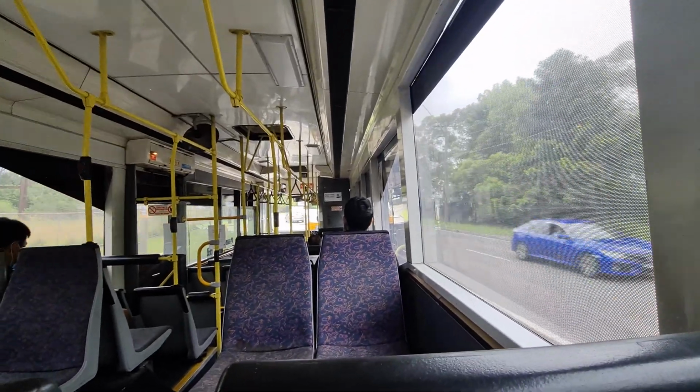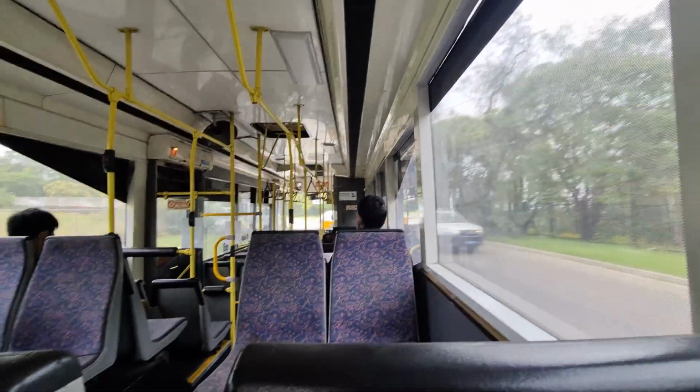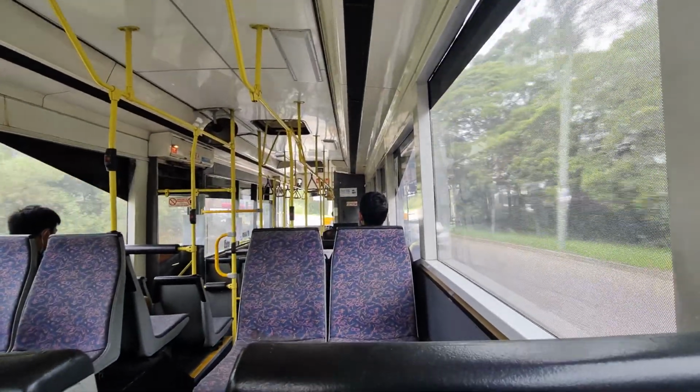Either way, from back here, you can enjoy the sound of the 9.6 litre turbo diesel and 5-speed ZF combo. Have a listen now.